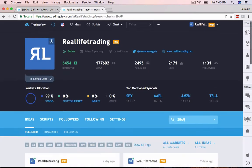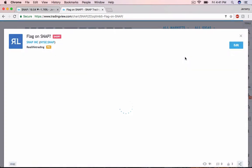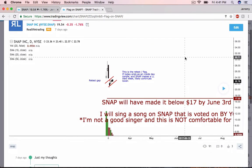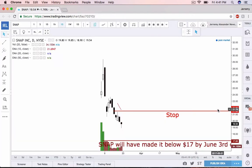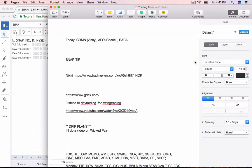But here are some of the notes on Snapchat. Here was really the most recent one. Seven days ago, we were calling this a flag on Snapchat. That's when a few traders started getting in bearish, right? So that was a week ago. Nice little flag, and you can see that flag obviously broke out bearish. Beautiful move. Great trading by a lot of real life traders. So Snapchat is making new all-time lows today and getting closer and closer to that $17 price on which I have a wager.